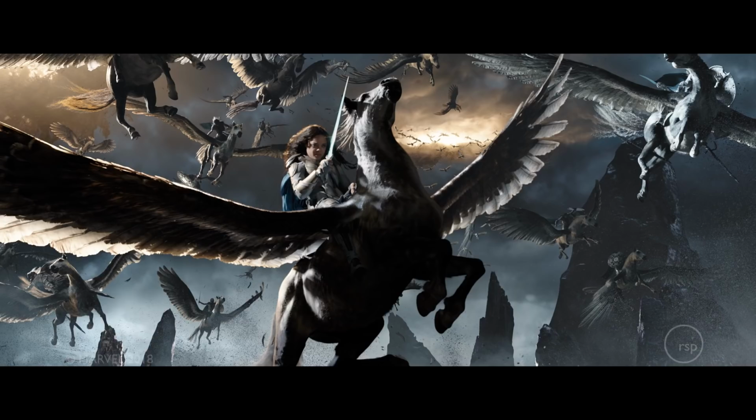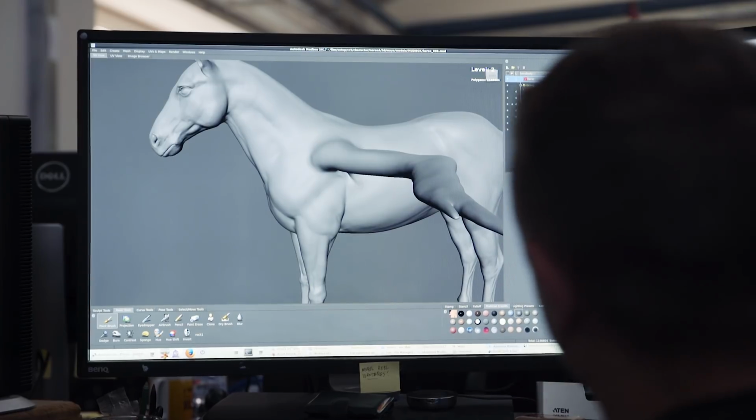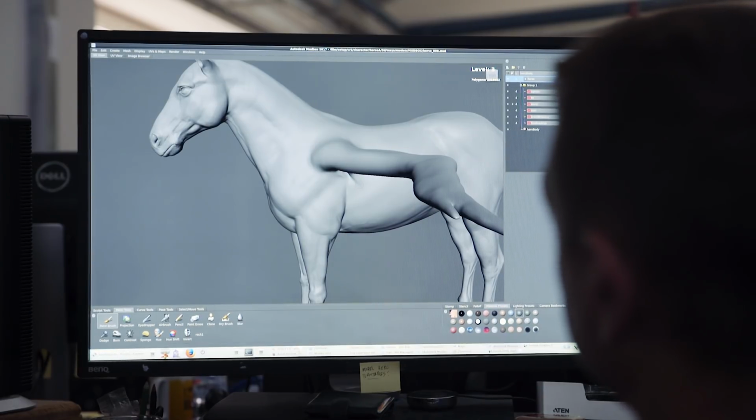The feathers on the wings of the horse were Nucleus driven. All the simulation and collision detection was done with simulation. Then we used the procedural from the third-party Yeti grooming tool to make all the feathers. Essentially we have splines that come off the wings of the horse, and at render time feathers are generated, so you get the look of real feathers.